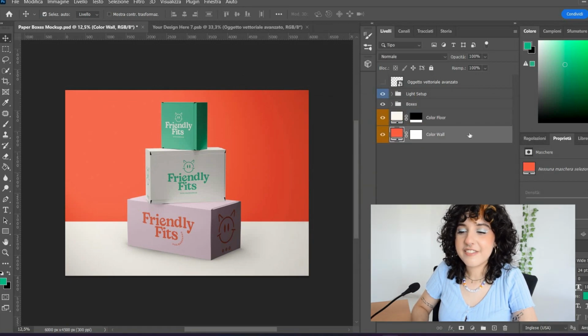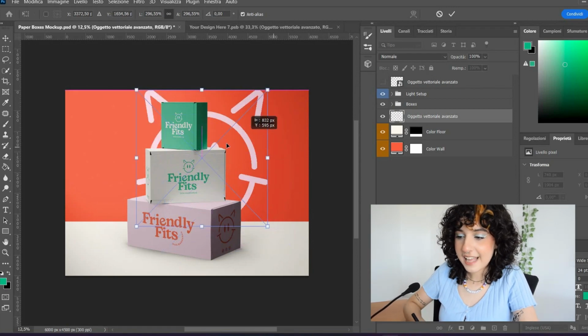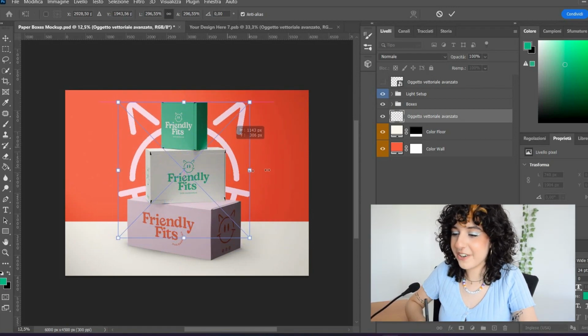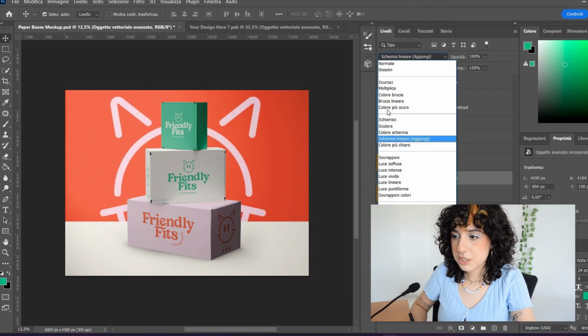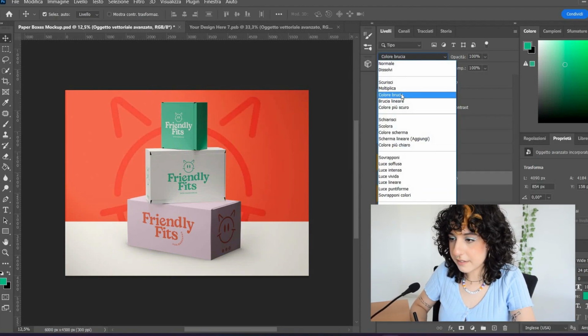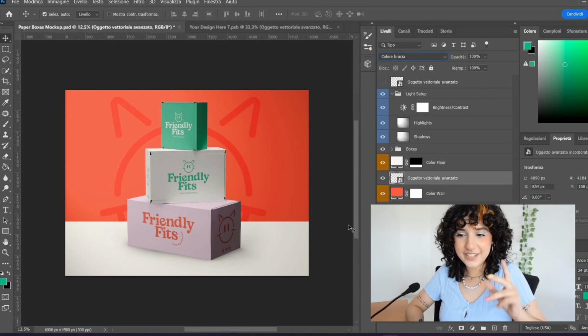We're gonna add a finishing touch. We are gonna bring in the logo mark in pink and see how we can make it work on the background. This pink is a little bit too much, so I'm gonna go on the blending options and see which one of these is better for this kind of thing. So yeah, here we have it.